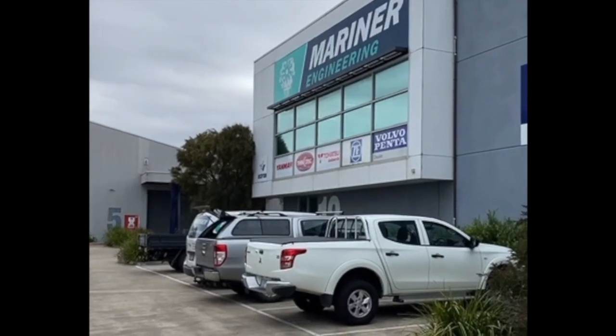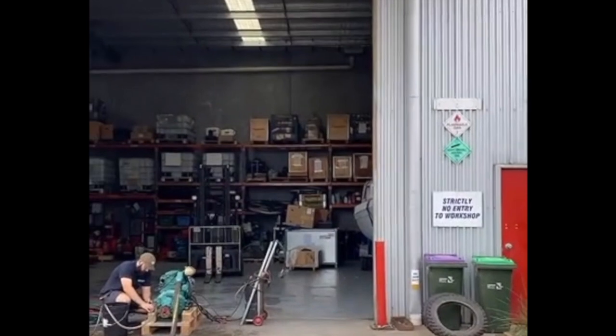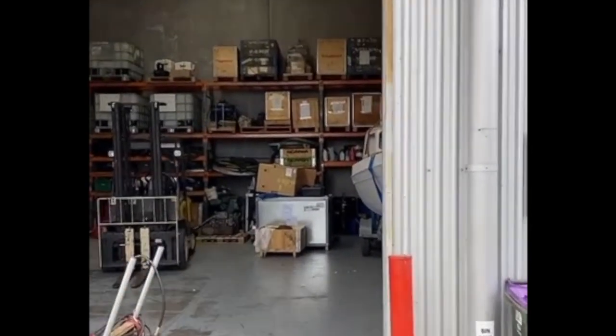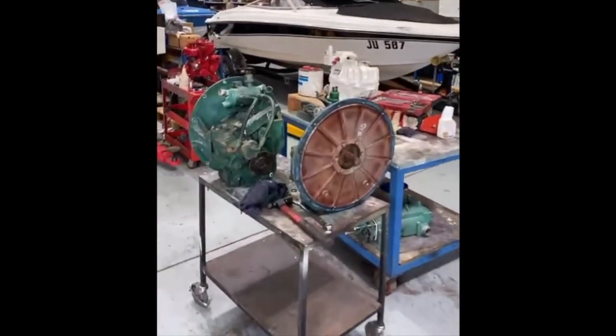Okay guys, here we are at Mariner Engineering, and I've just come up to have a look at the engines from the Bertram 35, which are out here. Thankfully, it gives a lot more room to work. Then we've got the gearboxes.